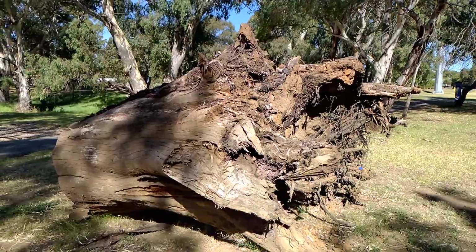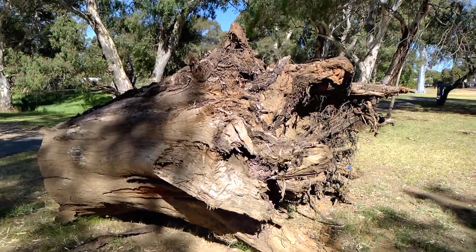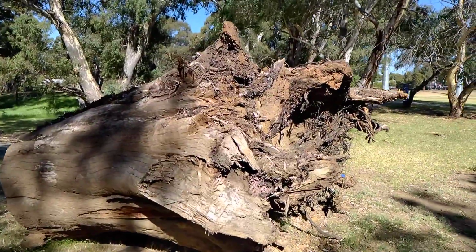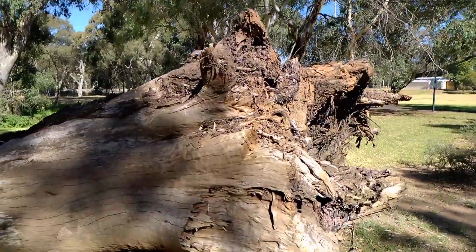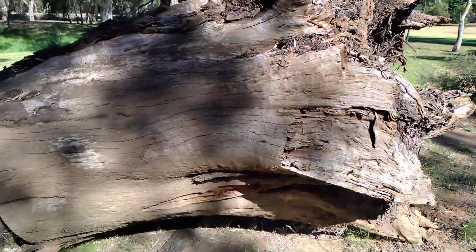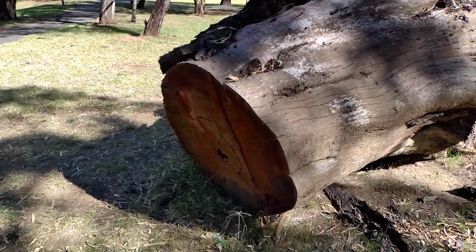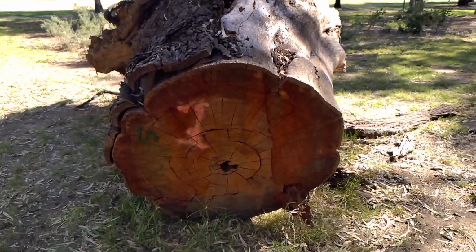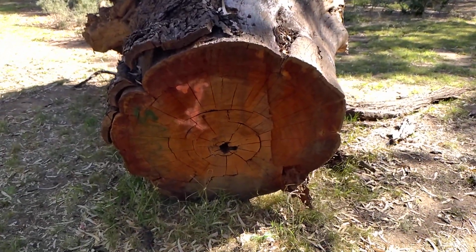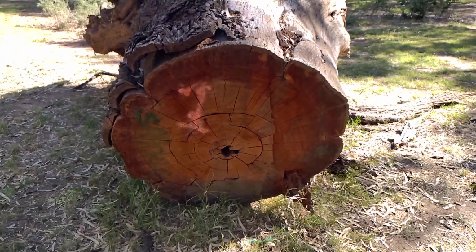So this is the stump or the base of the tree. At the highest point there, it's well over 2 meters. That's got to be about 1.2 meters in diameter.